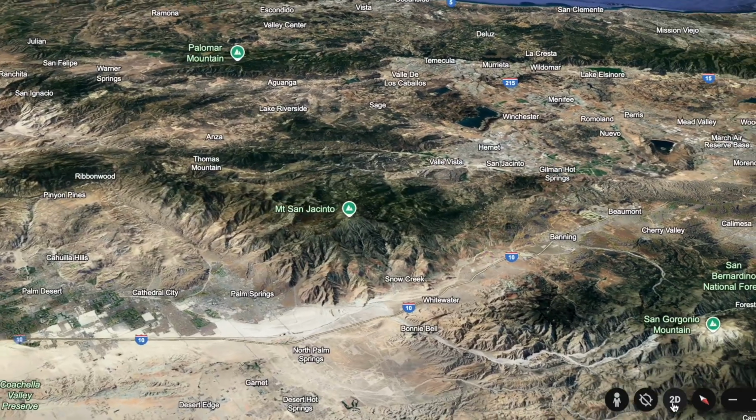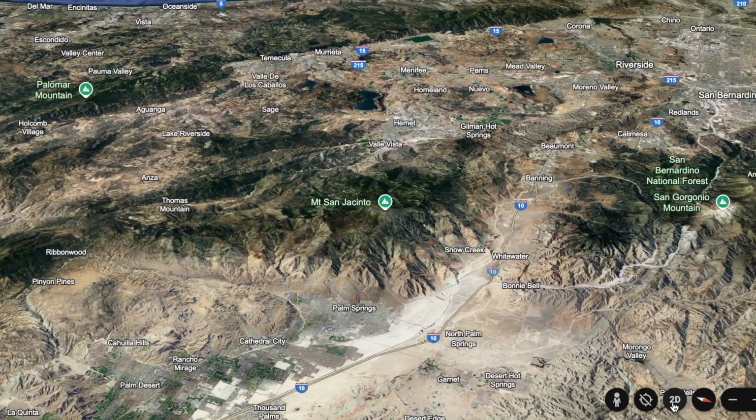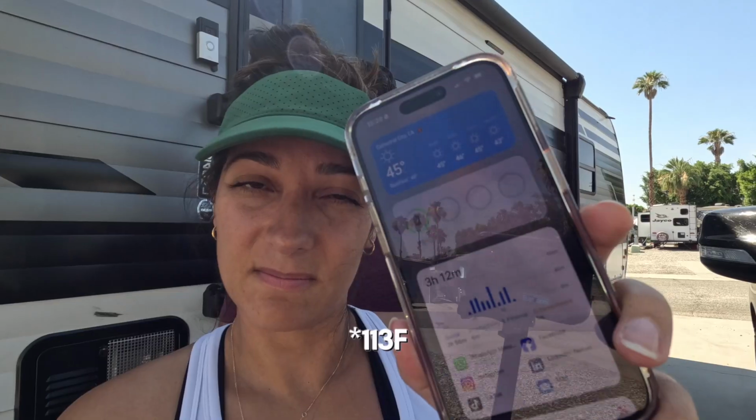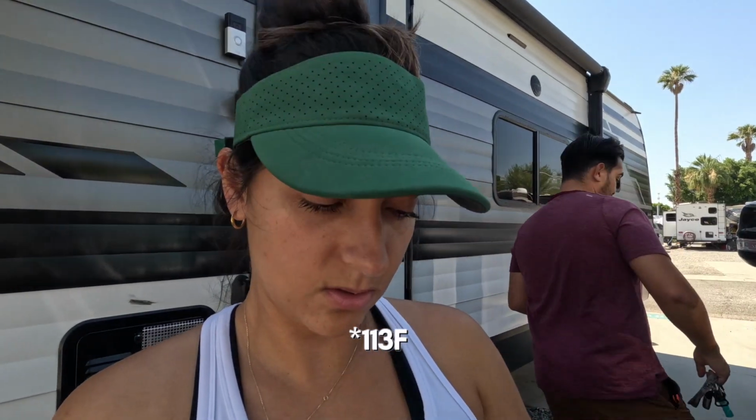Hi, we're gonna do something really cool. We are gonna go all the way up to Mount San Jacinto, and we're excited because it's 8,000 feet up, 8 to 10,000 actually, because the weather is hot. That is in Celsius, so that's probably 106 degrees Fahrenheit. So yes, it is hot, and the goal is to go all the way up there, enjoy the view, and to cool off because it's hot.